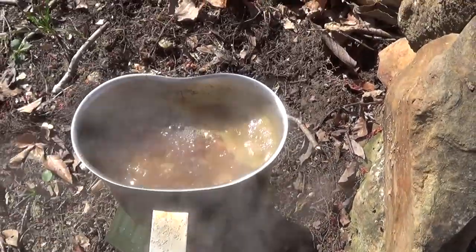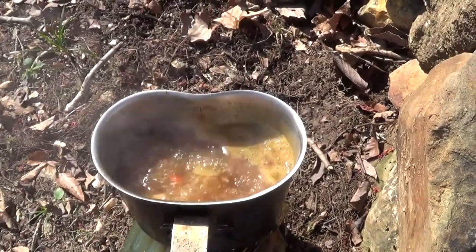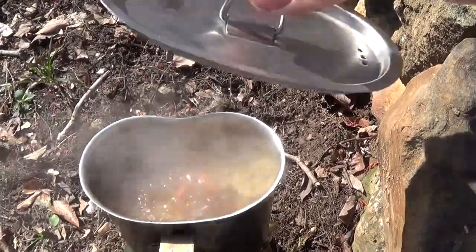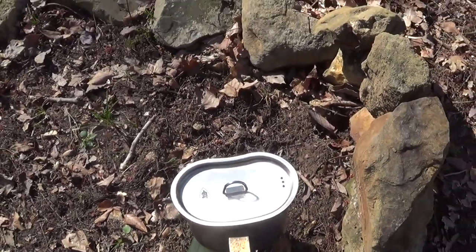There we go, maybe 6-7 minutes into it. Look at that. Looks like the carrots are plumping up, and some of the beans I just seen roll by there, they're looking pretty good. Won't be too much longer.